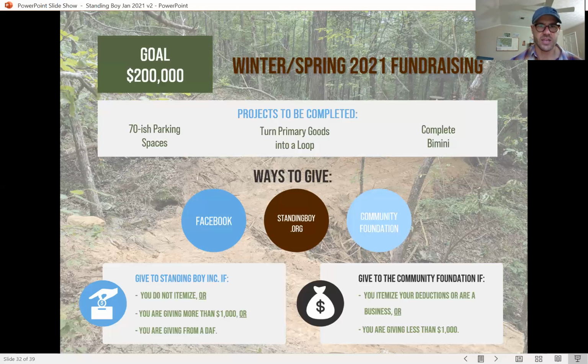But the main thing is the community that's using these trails really needs to step up with $250 and $500 or more donations, so we can get this parking built, because in the pandemic, these larger chunks of money for projects like this are just going to be hard to come by.